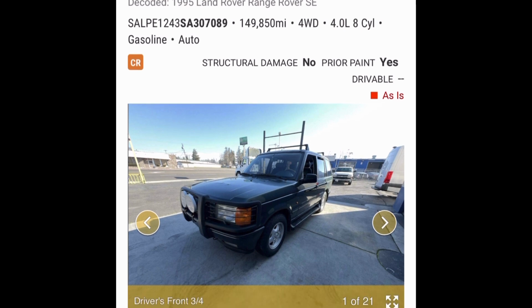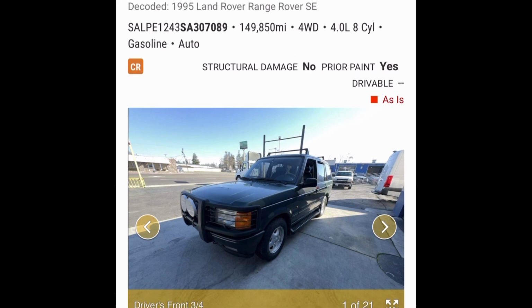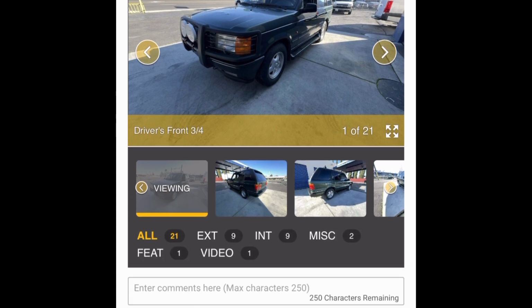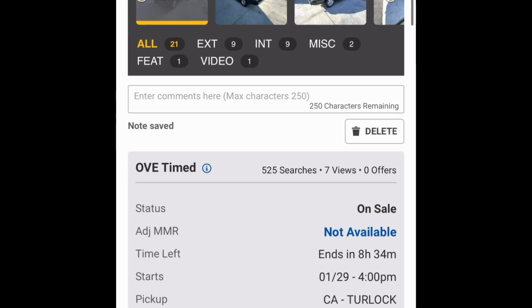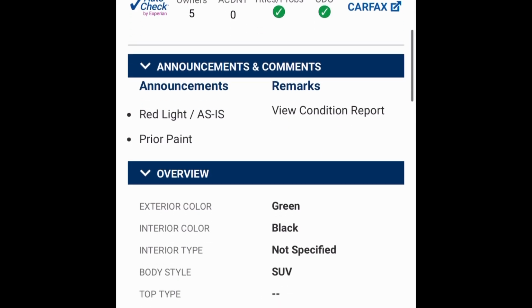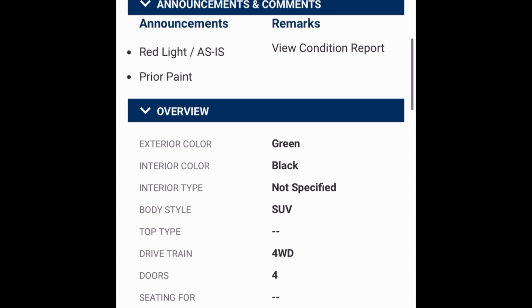And what we've got for you today is a pretty sweet looking 95 Range Rover P38. And this one's interesting. One, well, it's green. It has the big old factory or aftermarket fog lights and the factory little grill guard. But it's green, it's rust-free, it's in California, and it's a 95, not a 96. So first year of the P38 as far as imported into the United States.